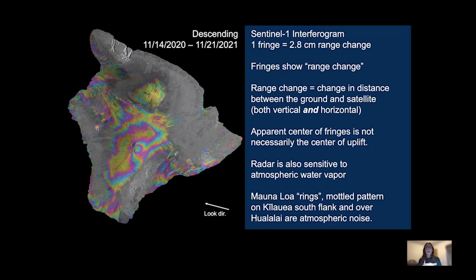So typically, we look for a signal spanning several interferograms taken from different days before saying that any type of subtle signal is deformation. However, some of the signals are so prominent, it's very clear that they're deformation and not likely atmosphere, as you can see with some of the fringes here along volcanoes.